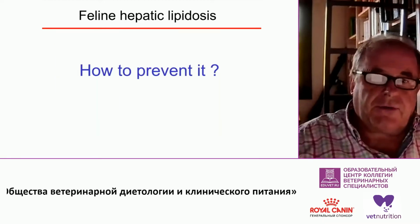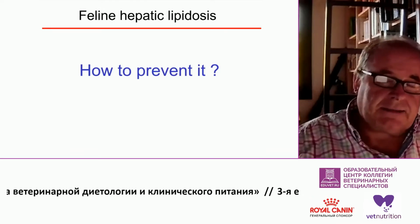First, how can we prevent a cat from getting hepatic lipidosis?